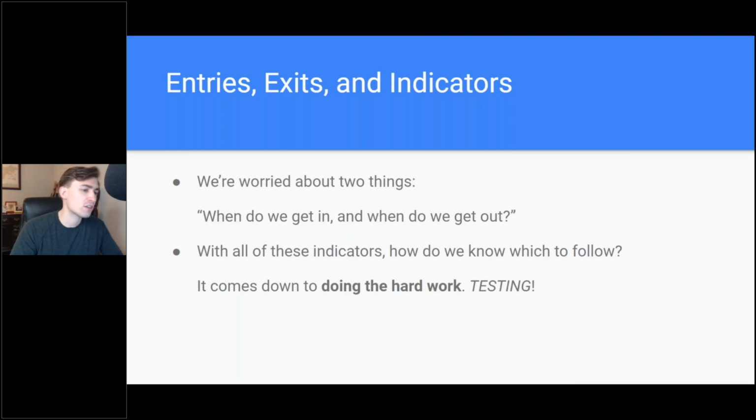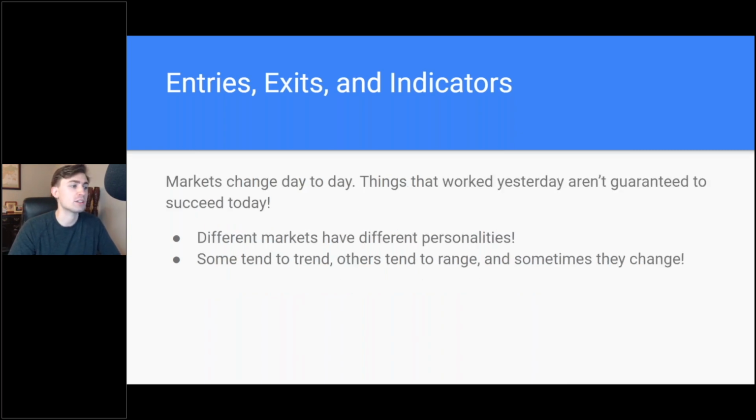With all these indicators, how do we know which ones to follow? Is there a magical one that I should be following and ignore the rest? So on and so forth. It comes down to doing the hard work, which is testing. It doesn't matter which set of indicators you use, you should test them. You want those answers not from someone else, but from your own empirical testing, right? Your own strategy development testing.